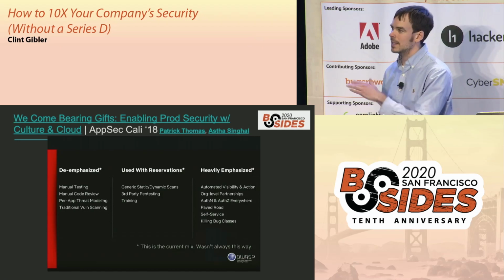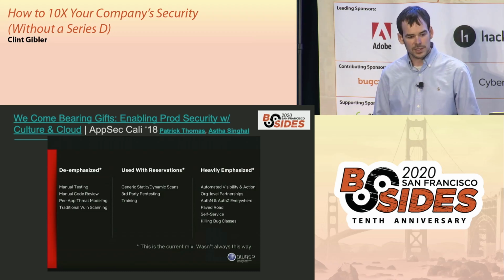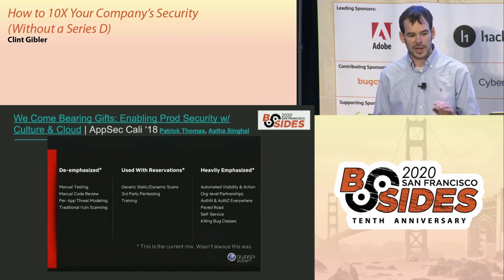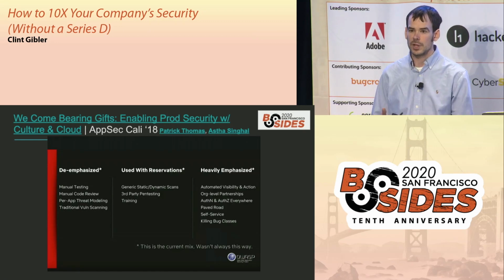OK, so that was my opinion. Let's look at how some other people think about it. So this is from Patrick and Asta's AppSec Cali talk 2 years ago. Notice how on the left-hand side we see manual testing, per app threat modeling, traditional vuln scanning is de-emphasized. And then on the right-hand side, building a paved road, so secure defaults, self-service, and killing bug classes is emphasized.